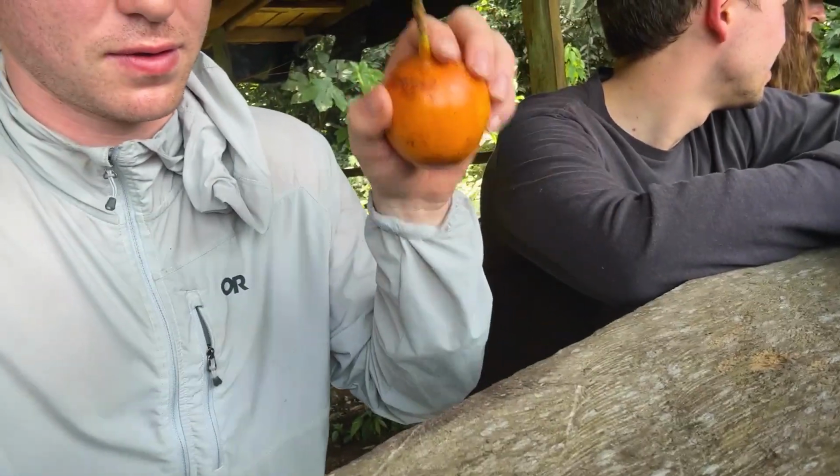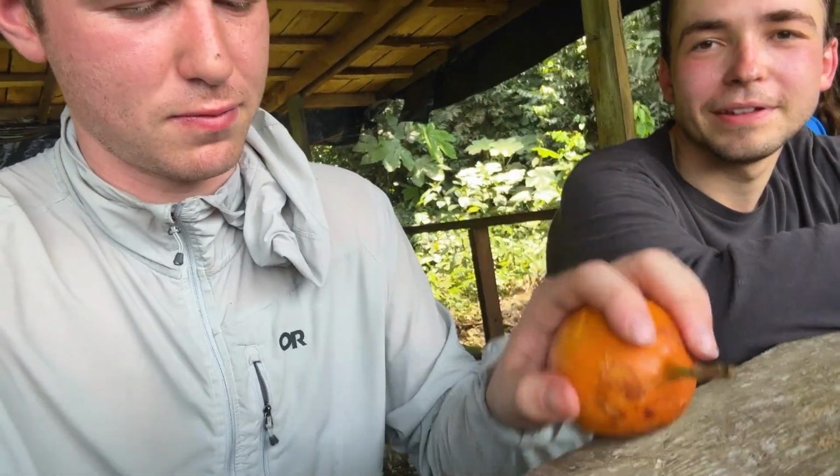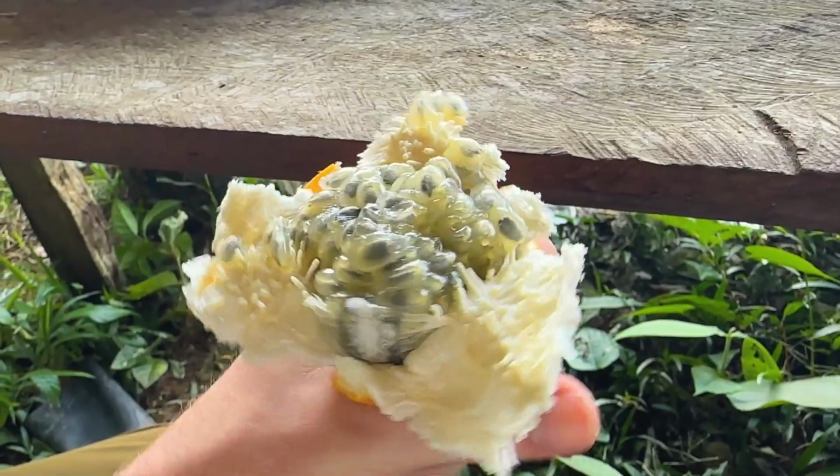You bash them on the sides to crack them open, which reveals a very interesting fruit. Took a second.